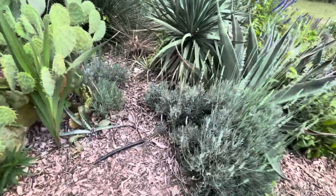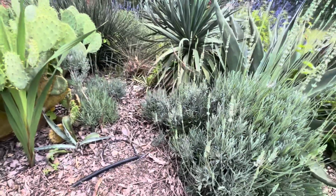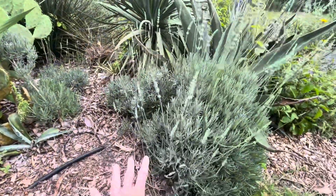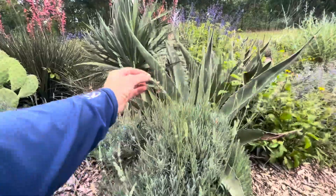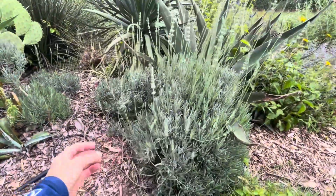Let me show you all this one more time because it is kind of a success story in my opinion. This and this are the same plant, right? This is a phenomenal variety of lavender. You can see it is starting to bloom, and they have bred phenomenal to withstand higher heat and humidity. So this is a really good choice.